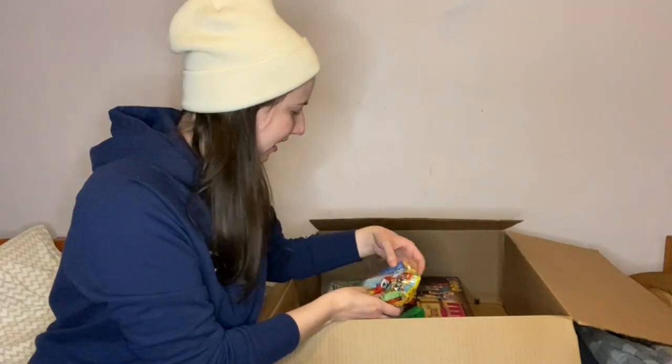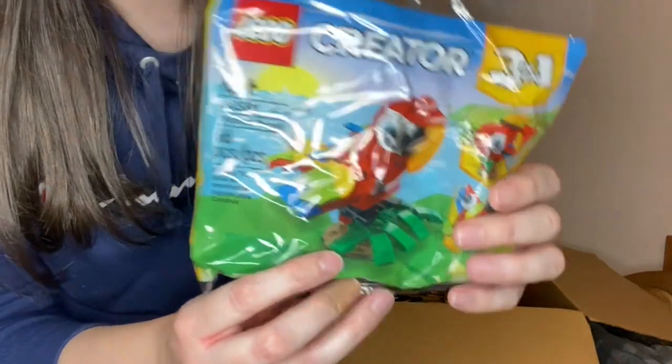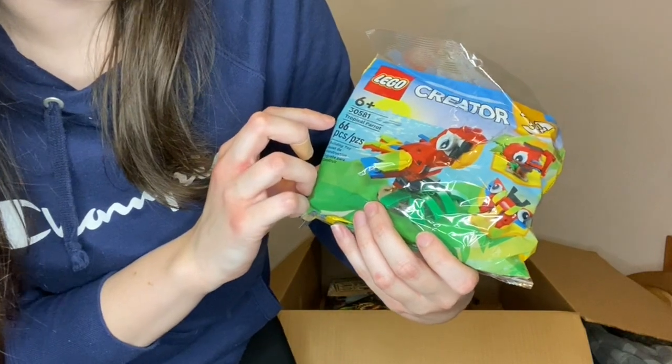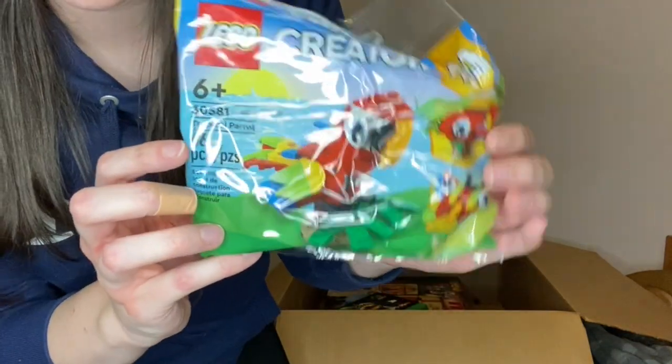Okay, and then I got this poly bag here. I used 500 VIP points to redeem this set. And it is the Creator 3-in-1 Tropical Parrot set number 30581.